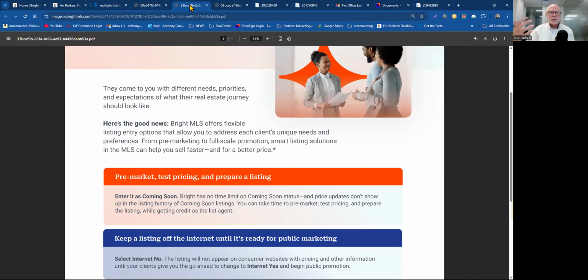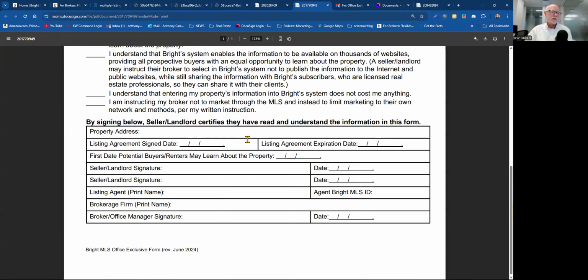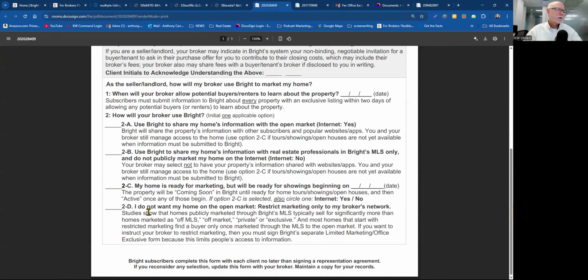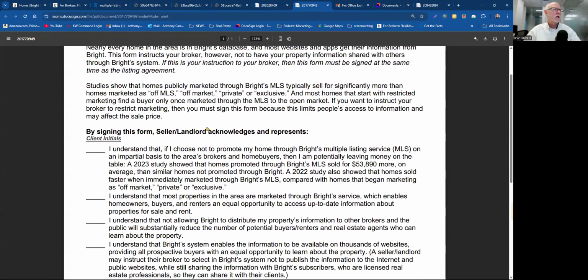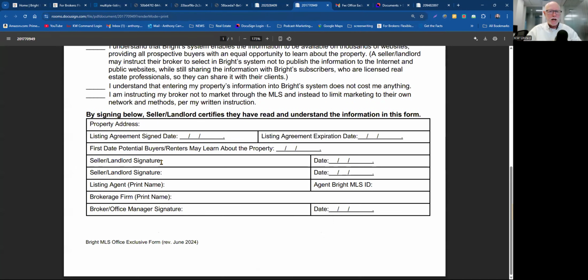And I think we've gotten through enough of these that most of our agents who are listing office exclusives know what to do. I just see some documents that are not filled out appropriately. You know what to do with it; you're just not filling this document out right. If you do check 2D, then you have to have the seller instruction for limited. All of these are initialed by the seller, and this is the form that I sign as the broker. Okay.